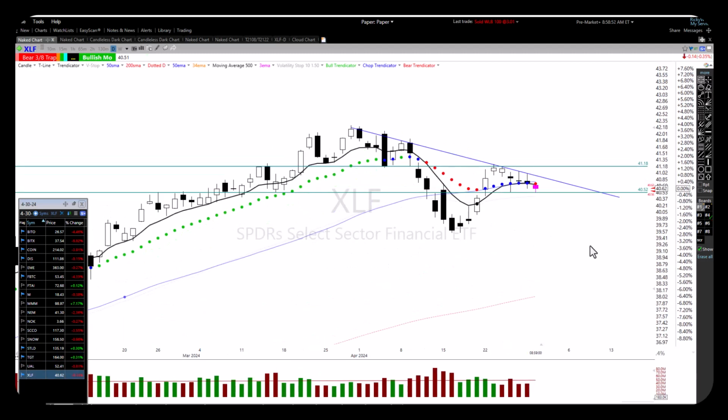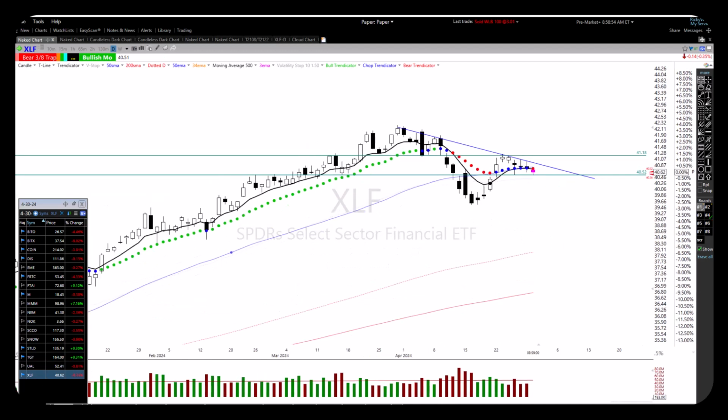XLF. Ooh, not looking too good here, is it? You can take this high, this low, this high, kind of, and if we just extended this, man, that's exactly what a bearish chart looks like. Let's rally on up to try to climb above the water, and then back down. Looks bearish. The only way for this to change is if the bulls step in. They're going to have to take out some price action here. They're going to have to take out that trend line right there.